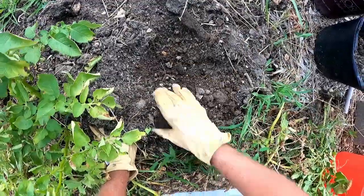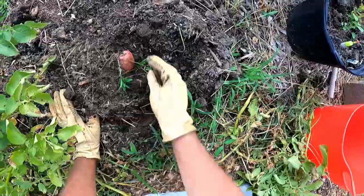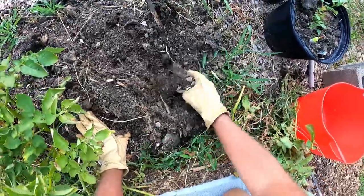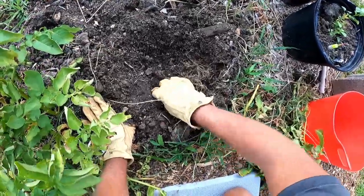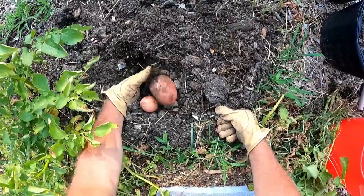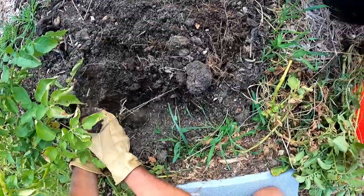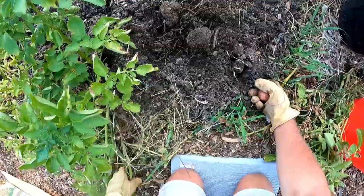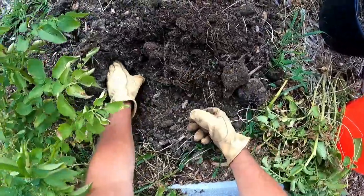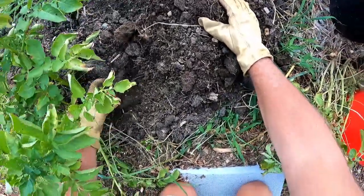Wow, nothing, huh? Oop, there's one. Ooh, there's another one. That's a nice one. Ooh, there we go. That's what I'm talking about. The red ones did a lot better. Yeah. They got as much water as the Yukon Golds, and they did a lot better.